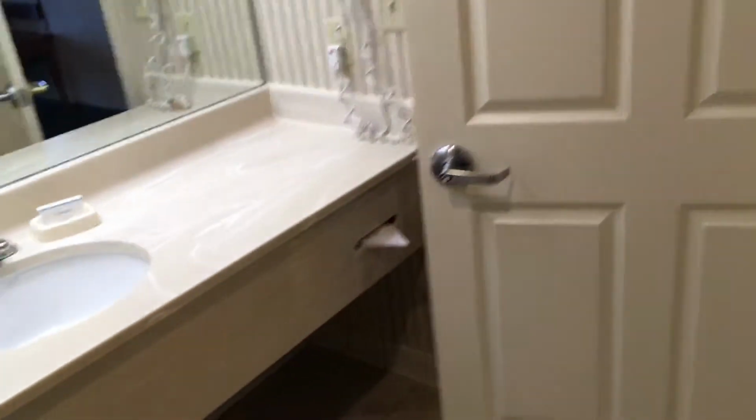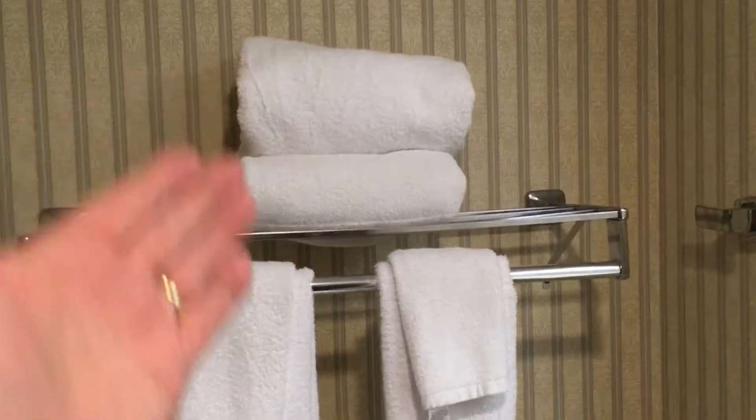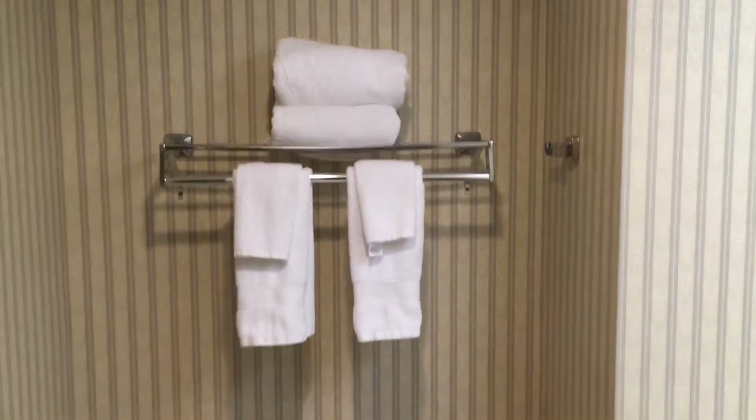Yes, this is a very nice bathroom. Oh, and our towels. I guess we didn't look at the towels. The towels are there on the towel rack, so there really isn't any other place for towels. It looks like 2 sets of everything here. If I was with a family or even more than one person, I'd probably want more than 2 sets of towels.